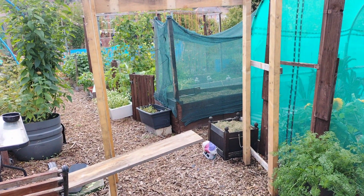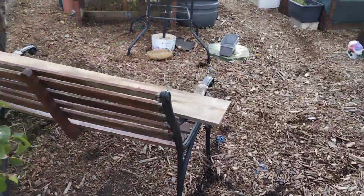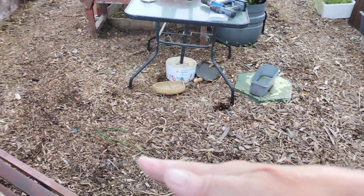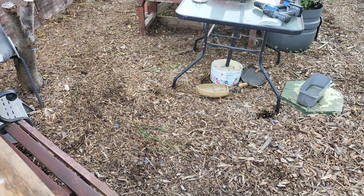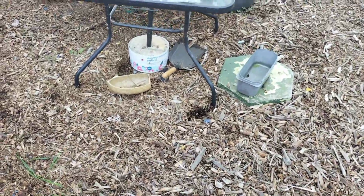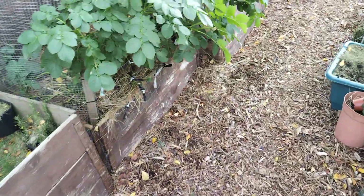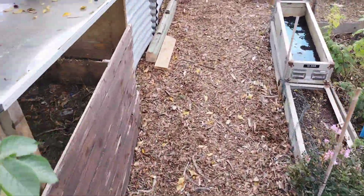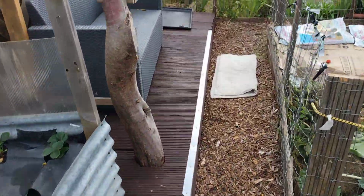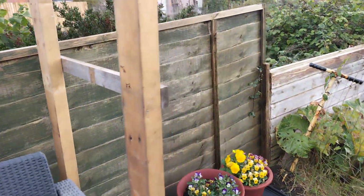Oh dear. Okay, that was hard work. I had to move my bench and my table to get it through here. I'd just set them level. Never mind. Like I said, it is too small at the back. So when I get another piece of wood, two pieces of wood to go on the back, it's going to be easily fixed. So here we are. Let's get over here.